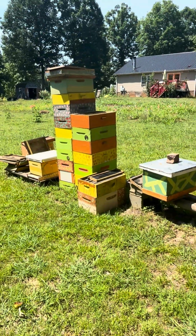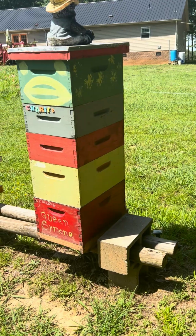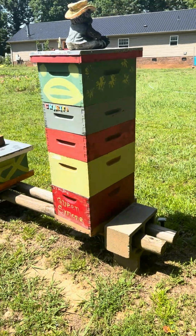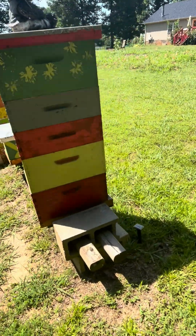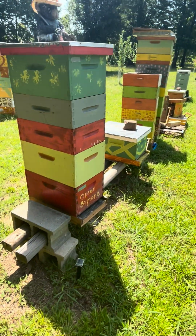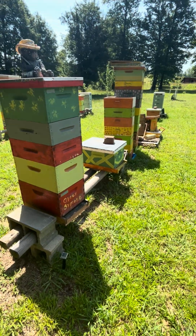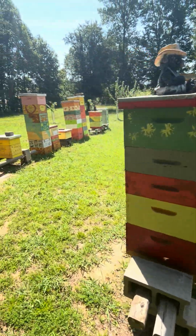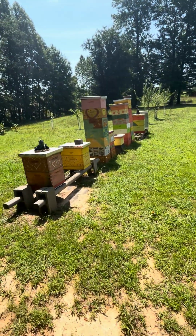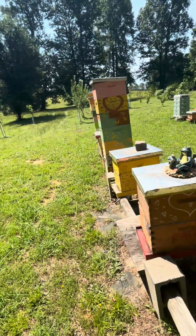So anyway, those are empty boxes, but this one is not. This was one of my biggest producers this year, and they have started filling up again. So I'll probably end up with 2 pulls off of this hive here, as well as another one at the other end. I got over 100 pounds of honey off of 2 hives, which was 7 boxes.